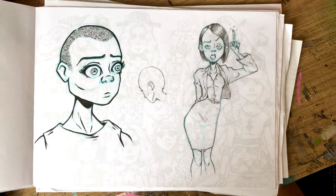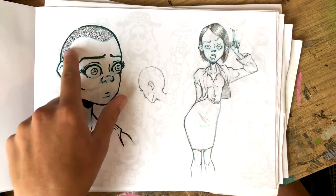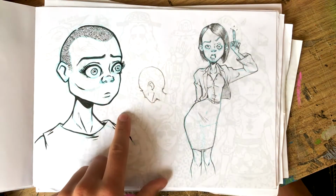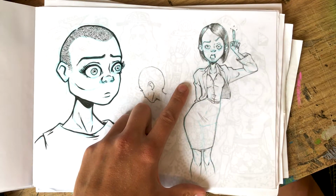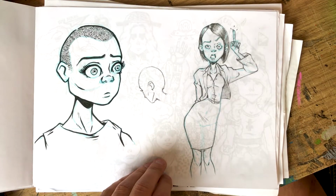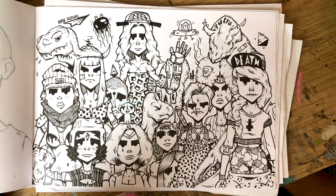Some random character sketches from TV shows I was watching. This is meant to be Eleven from Stranger Things, with her little crew cut and stuff. I thought it would be kind of interesting to draw a bald person. I don't do that often. And then this was from Workaholics. They've got a boss who's a bit of a bitch, but she's kind of cool at the same time. I don't remember what that character's called. Who knows?